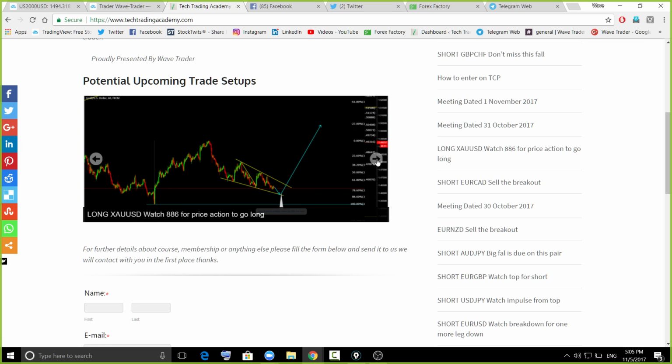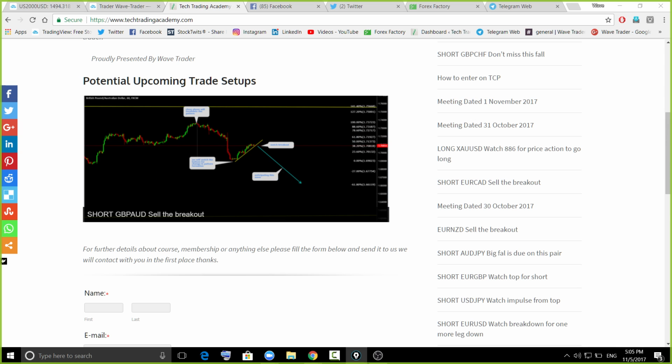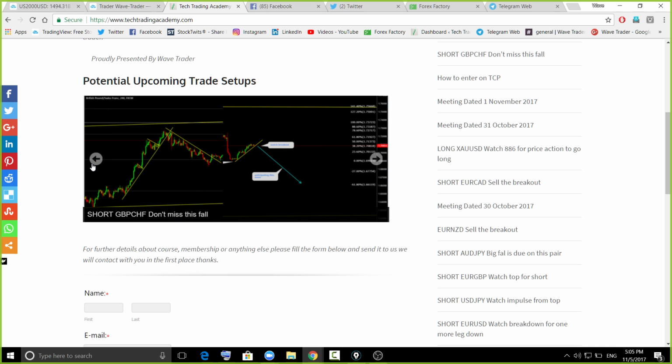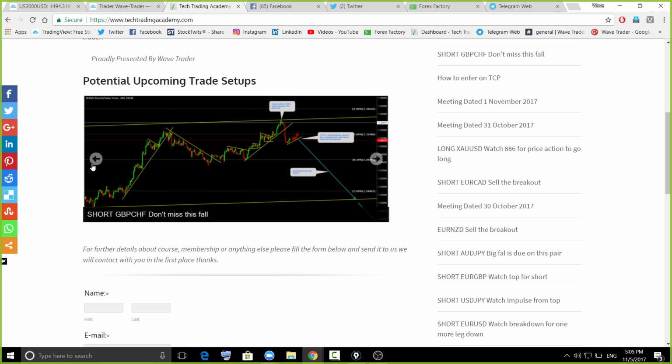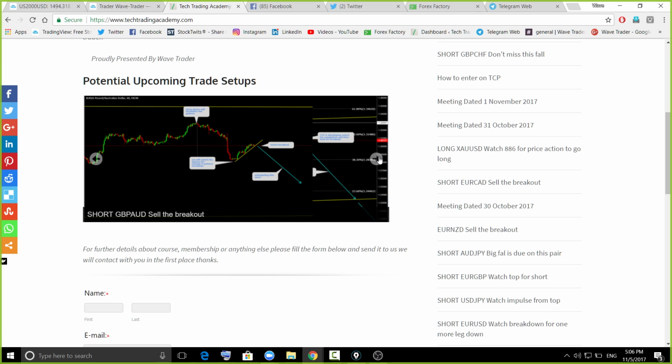And gold went above that wedge and went down again, so it is still hot for that up wave. We are still looking for it to continue to the upside. Pound Aussie dollar, I posted that. Pound Swiss, still going to be hot for next week. Don't miss that move. If you see a continuation formation, a big move is ahead on pound Swiss and pound New Zealand dollar, I think as well.